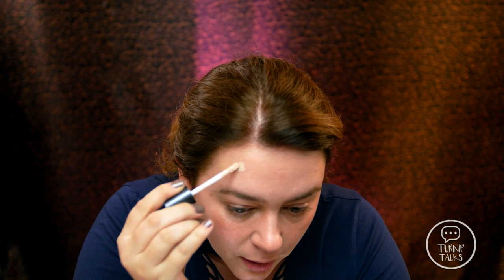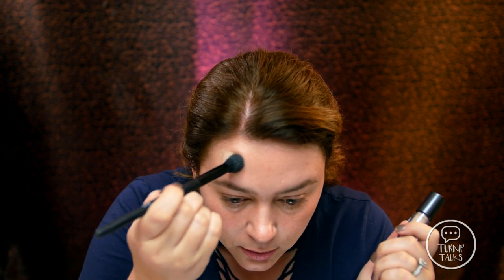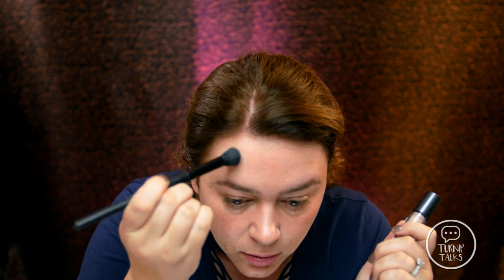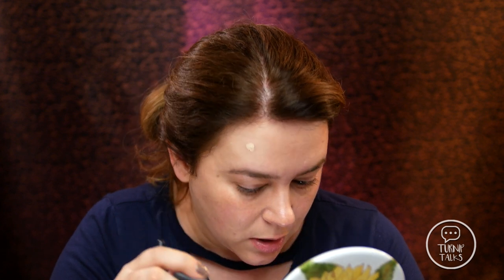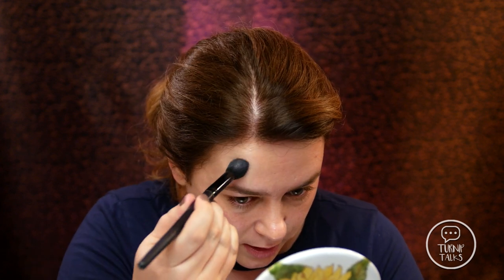I've heard so many people say that to me, and then I spend my money, and it looks like shit on my face. So we're gonna hope that this is different. Let's give that a little whirl. Tap on there. And then I'm gonna use a little concealer brush to blend that out. I don't feel like in one setting it's full coverage, but it does feel lightweight.